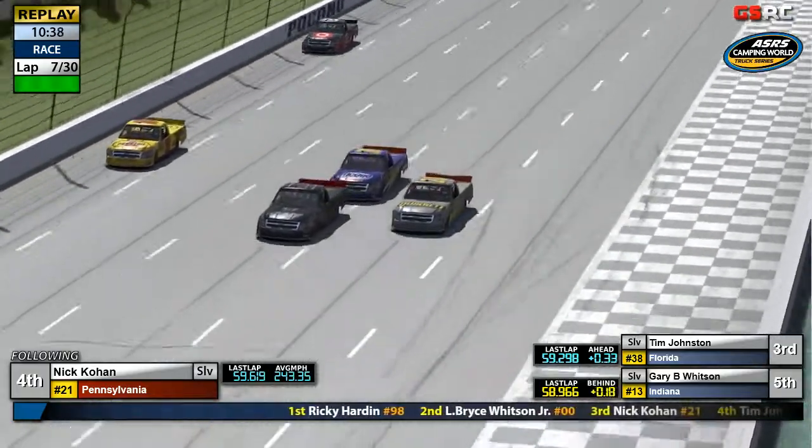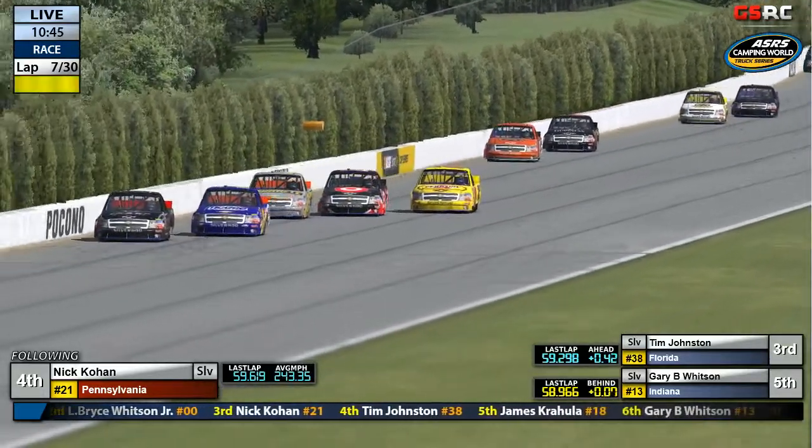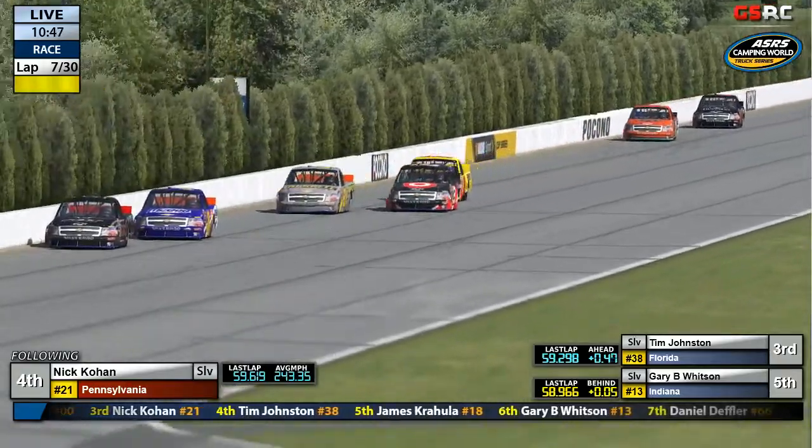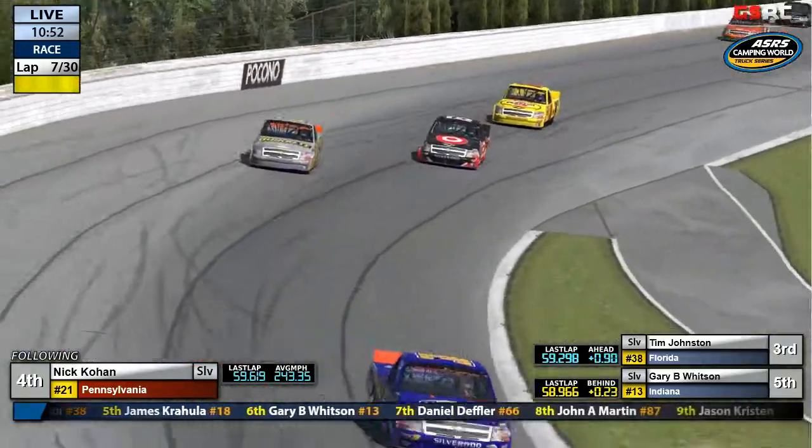In fact, that tap probably helped him as he now touches the wall and gets more damage on the right-hand side of his truck coming out of turn number 1. So there might be a problem there. And am I hearing a caution? I can't say. Yes.